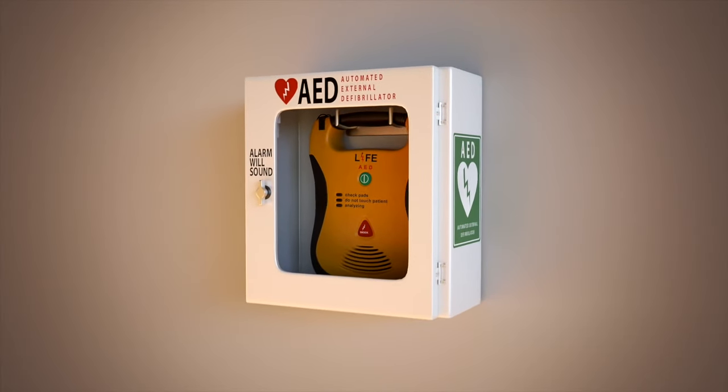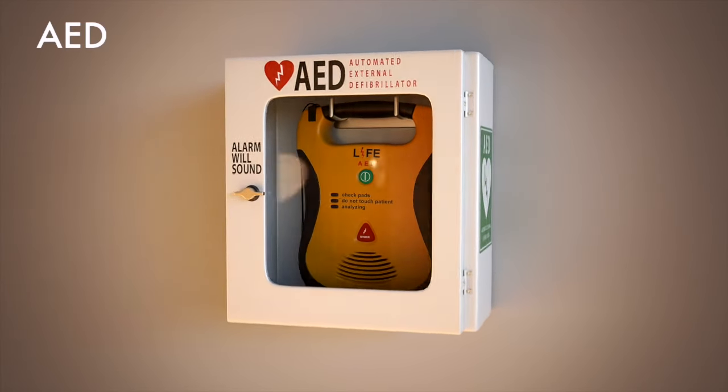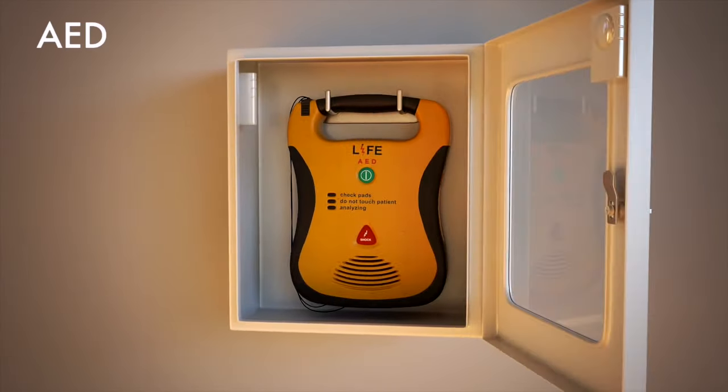Many public places now have an AED installed. An AED administers a shock that can restart the heart. They're designed for people who have no medical background. Just turn on the device and follow the voice instructions. Apply the pads. One pad should go on the upper right chest and the other on the left abdominal.